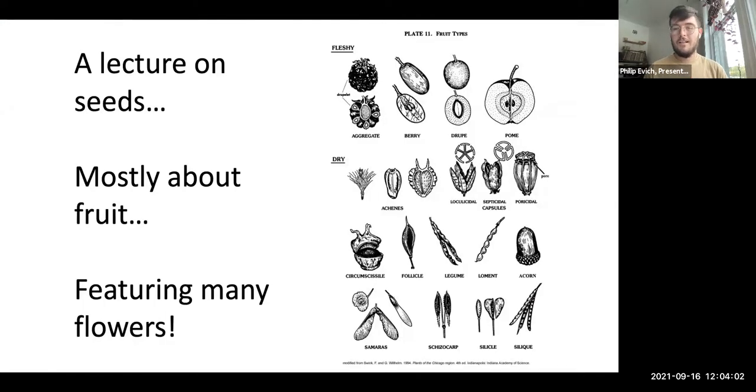So yes, today is a lecture on seeds, but actually I'm going to be talking a lot about fruit. Fruit is the carrier of all seeds. Fruit is how we get them. It's literally what comes from a flower. And we will be examining how these flowers turn into fruits, which then are holding these valuable seeds so that we can continue growing many more plants to come.